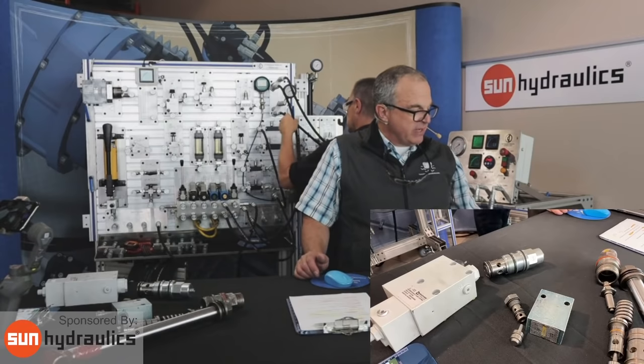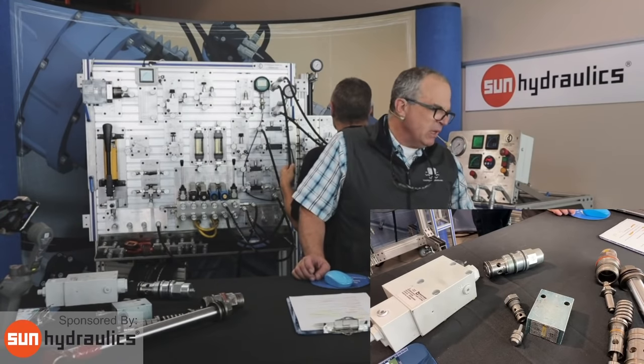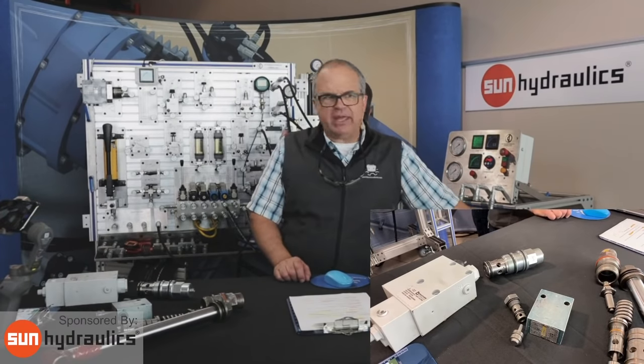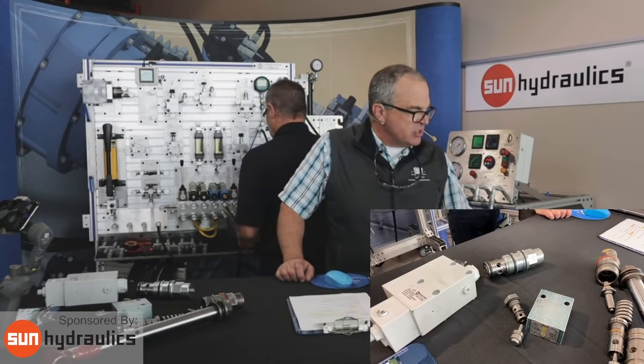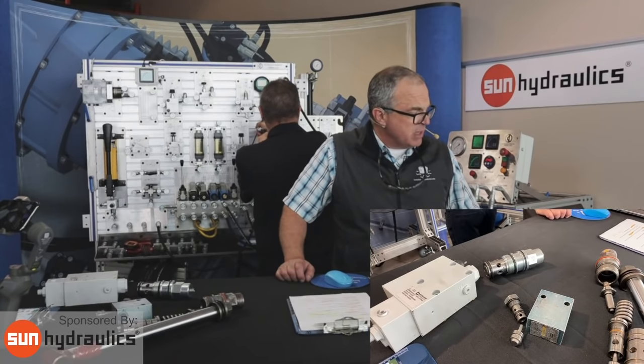Pradeep is saying pressure intensification can bend the cylinder rod. Let me think about that. I suppose that is a risk for a small diameter rod with a very high ratio inside the cylinder. I haven't experienced that one myself, but I suppose the potential for that is there.